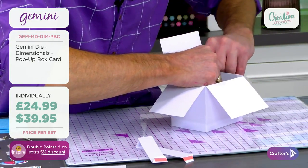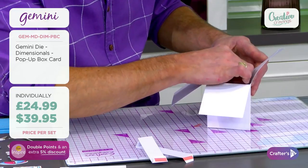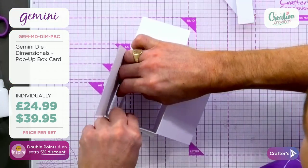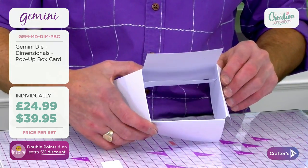And then I'm just going to press that into place to know it's secure. And then exactly the same on the other side, I'm just going to match that other one to the other side, and we're going to press that into place. So you can see now, there is the first one. So if I tip that one forward, there we go. You can see there is the first one.